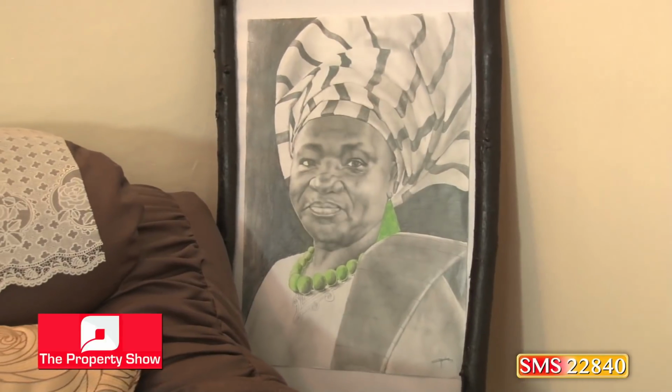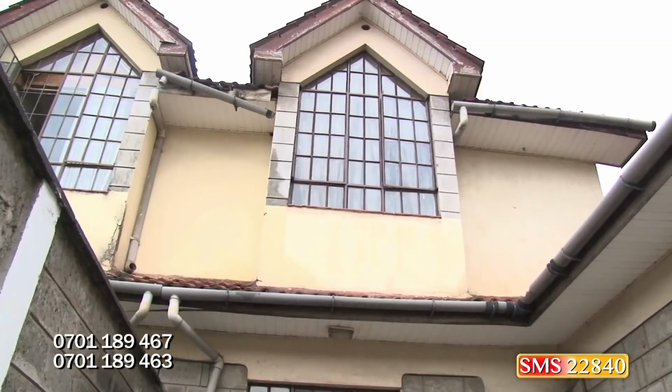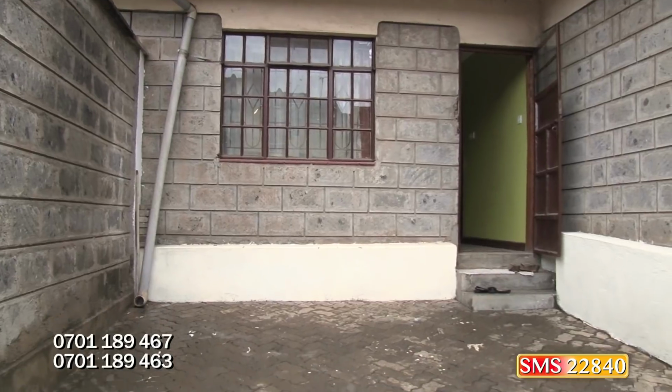Now, these houses were not complete. I sold the house in 2007. I stayed in Komarok for almost 9 months, renting the same house that I had sold. I had to talk to the now new landlord, and she said, Lydia, you can just stay in the house. Now, the 9th month, she increased the rent. I was paying 15,000, so she increased it to 20,000.